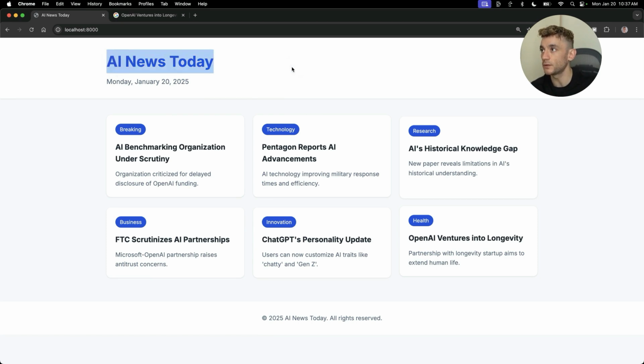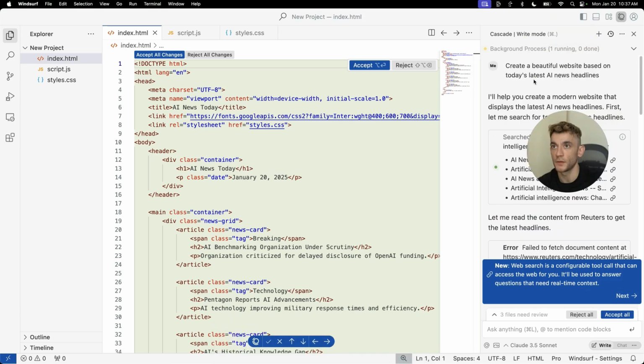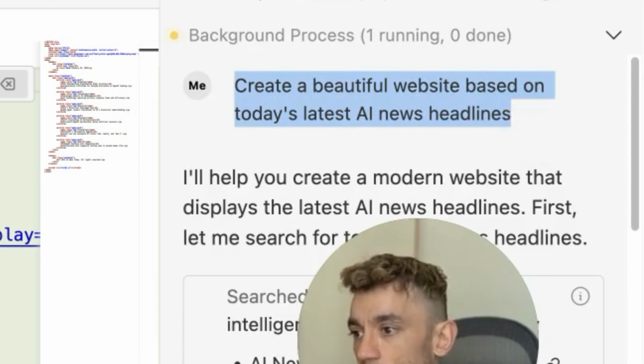So for example, if we do exactly the same prompt on bolt.new, just to test this side by side, and bear in mind, literally we just created one prompt. So we say create a beautiful website based on today's AI news headlines.